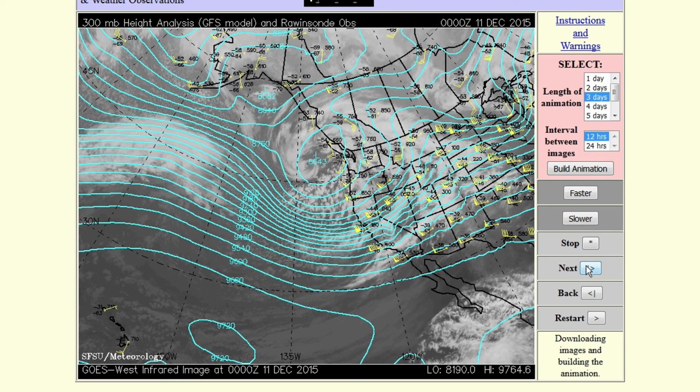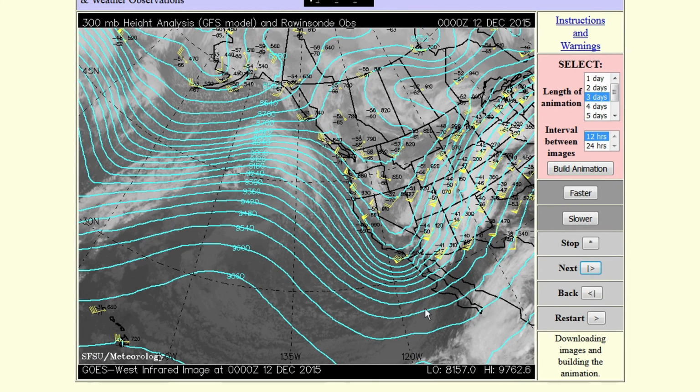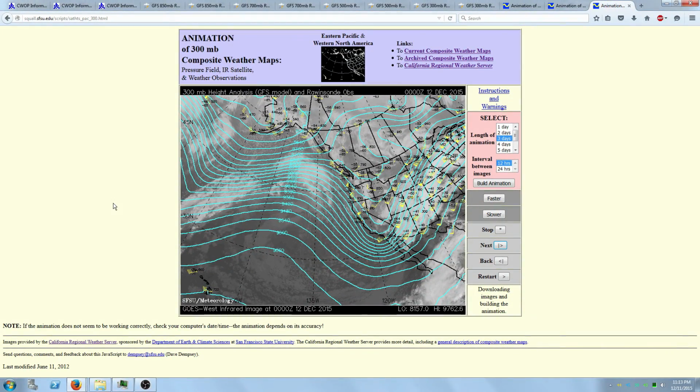Okay, December 11th, 0 Zulu. This thing's rebuilding and stuff's starting to head down. Finally marked as a low. December 11th, 12 Zulu, the rain activity's still heading down, and then by December 12th, 0 Zulu, the jet stream's right over Southern California, and stuff seems to be clearing out. See little wiggles as well. Bit interesting. Okay, I think that's it.